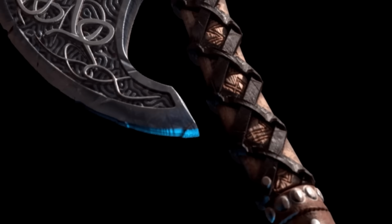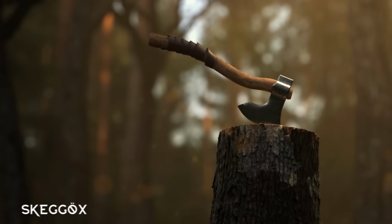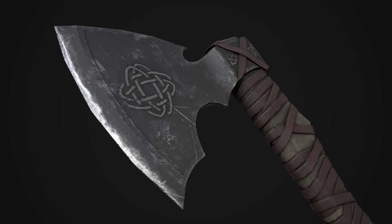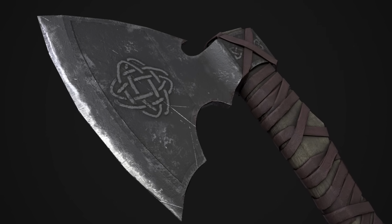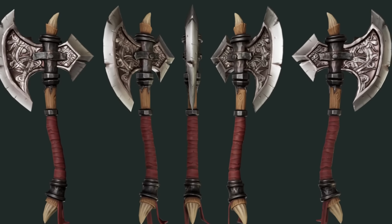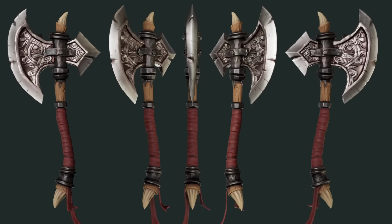While axes are certainly associated with Vikings, the specialized skegox, or bearded axe, remains less familiar to most. What makes this weapon distinctive is its asymmetrical blade with an elongated beard, or lower edge, that extends down and back toward the handle. This wasn't just an aesthetic choice, it was a lethal design innovation. The extended lower edge served multiple deadly purposes.